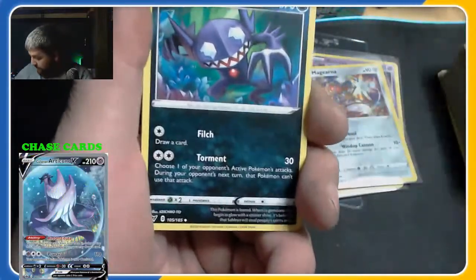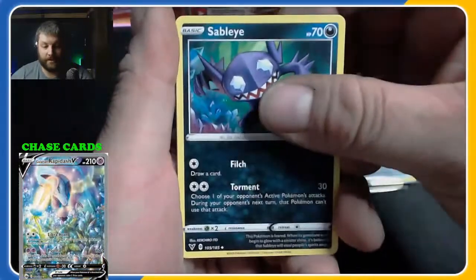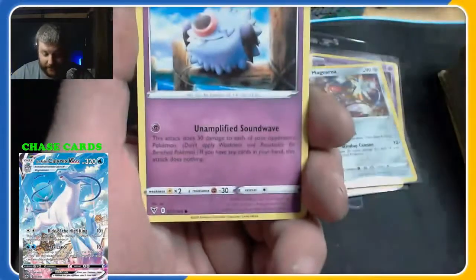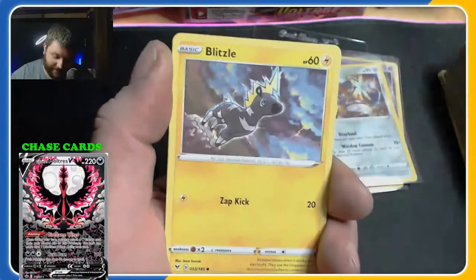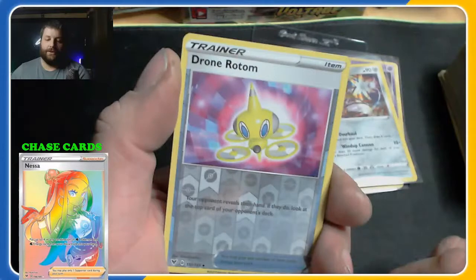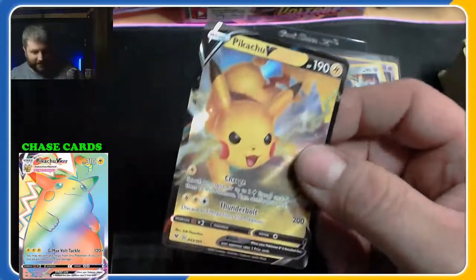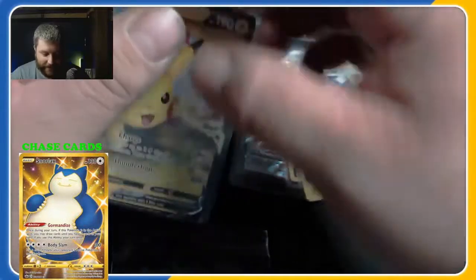My favorite pull so far? Well, the Full Art Celebi is probably one of my favorites that we pulled so far today. And then we got the gold Bronzong. That was a nice pull. We still have not gotten a secret rare from Vivid Voltage. We got a bum box. Please, please be in here. Give it some weird juju. Come on. Oh, Pikachu. What? That is absolutely weird.